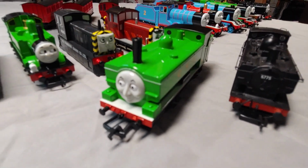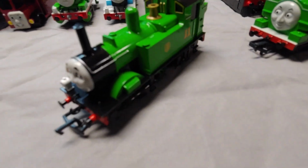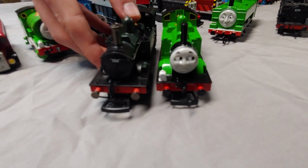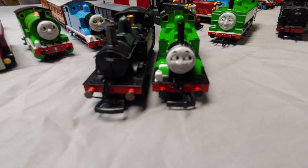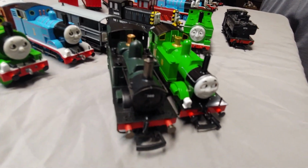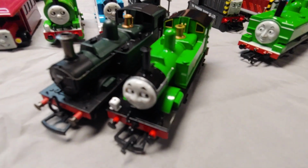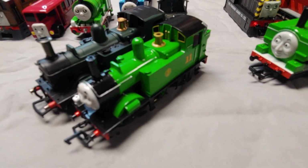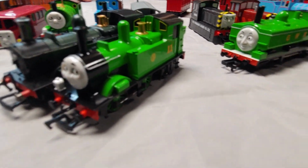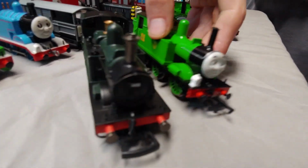And then we also have Oliver. He also has a real life counterpart there. Put it side by side, a little bit bigger, but they're the same engine. And what type of work would Oliver have done? Oliver does mixed traffic, so passengers and freight. So he could pull goods trains or passengers, either way.